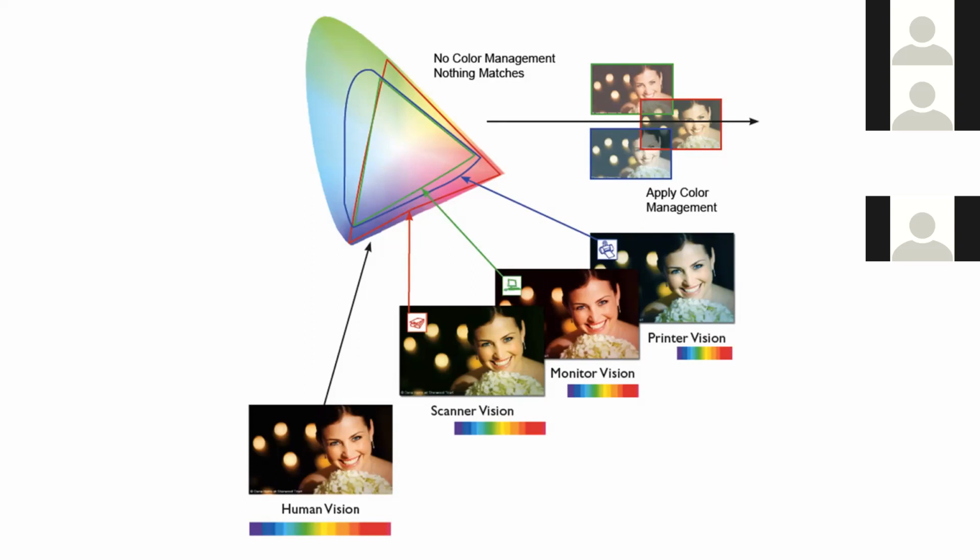So in a nutshell, this is the problem that we have. What we see is a lot, and what we can achieve is very little, which you can see over here. So what you see is a lot.